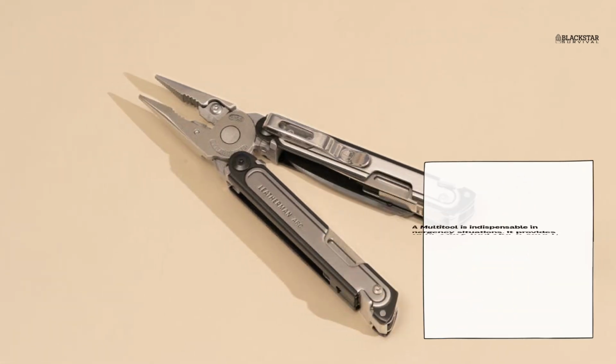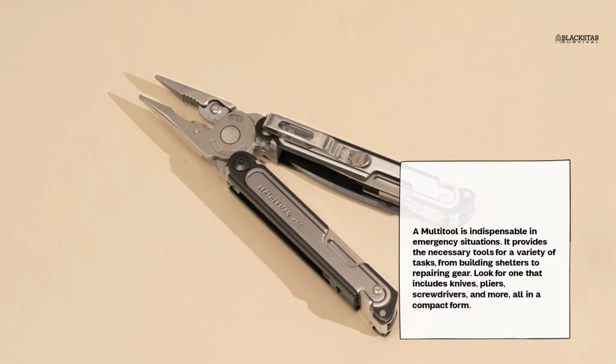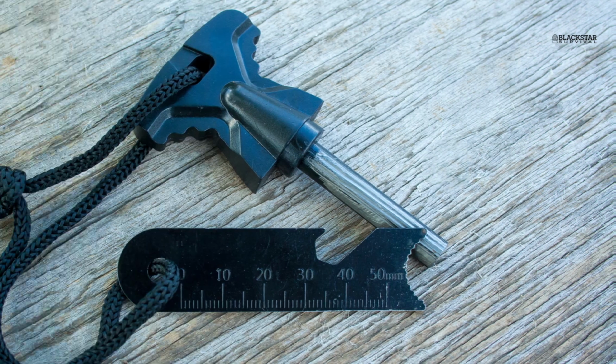A multi-tool is indispensable in emergency situations. It provides the necessary tools for a variety of tasks, from building shelters to repairing gear. Look for one that includes knives, pliers, screwdrivers, and more, all in a compact form.